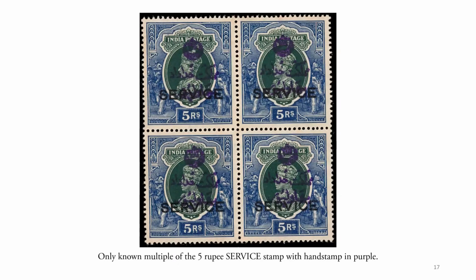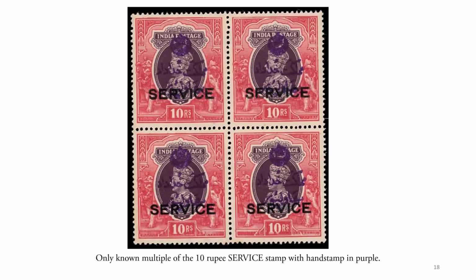Here we have the 5 rupee block of 4 with the official service 5 rupee. Again, happens to be the only known multiple of the stamp. And here we have a 10 rupee block of 4 with the purple overprint. And here I'm boring you with Bahawalpur stuff, but here we have a 5 rupee with the black hand stamp. Again, happens to be the only known cover with the 5 rupee official with hand stamp in black.